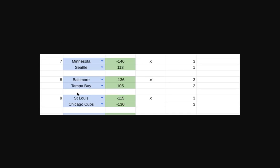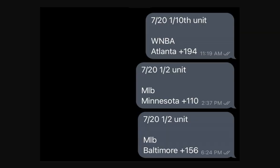Now, again, same concept here. We don't know for certain that Baltimore is going to win this game, right? We're simply making a good wager, but based on how we handicap, we should win this wager 50% of the time. If we win 50% of the time at a line of plus 156, we will be profitable long term. And let me explain that. So this was the line we played. I'll explain these first two games in a second, but let's focus on this one here.